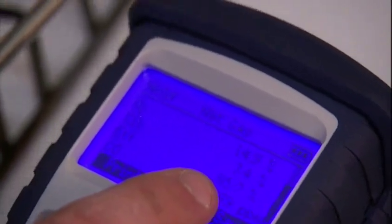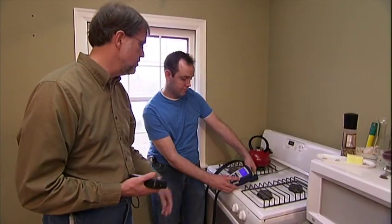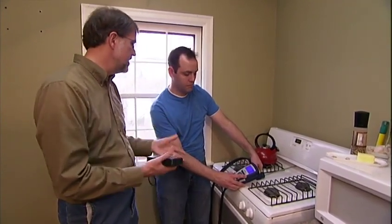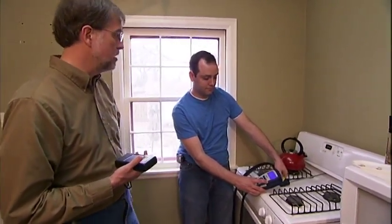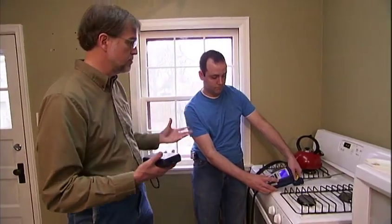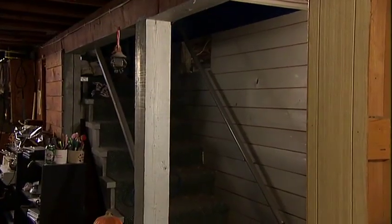But we're at 100 parts per million now in just a few minutes. Exactly. So that's coming into this air and there's nothing to vent it out. It could go up to 400 and then it'll eventually back down, but during that time you've got some pretty high levels of carbon monoxide in here. Exactly right. And you always want to have an alarm in the kitchen just in case something goes wrong.